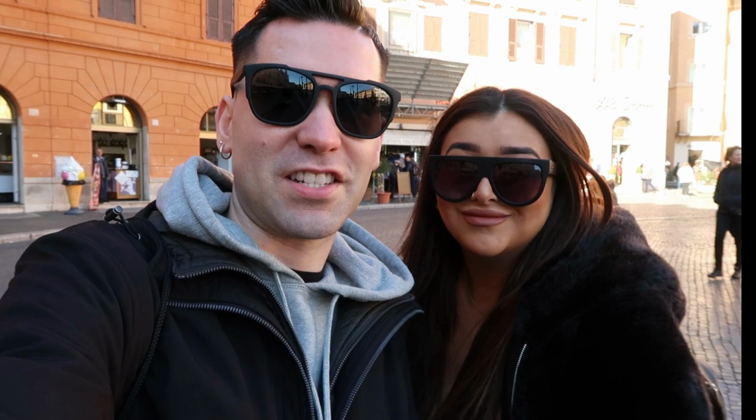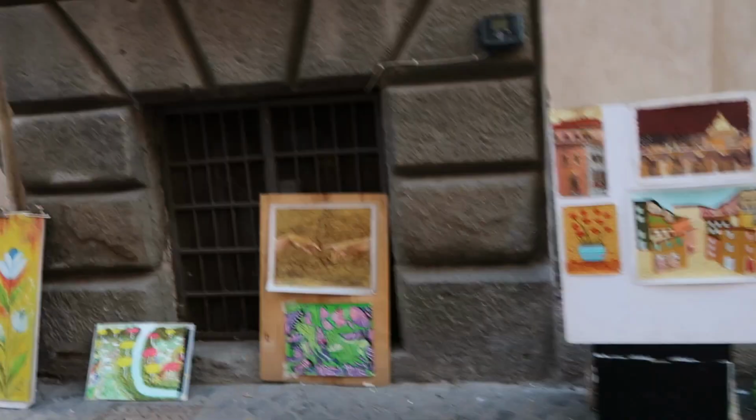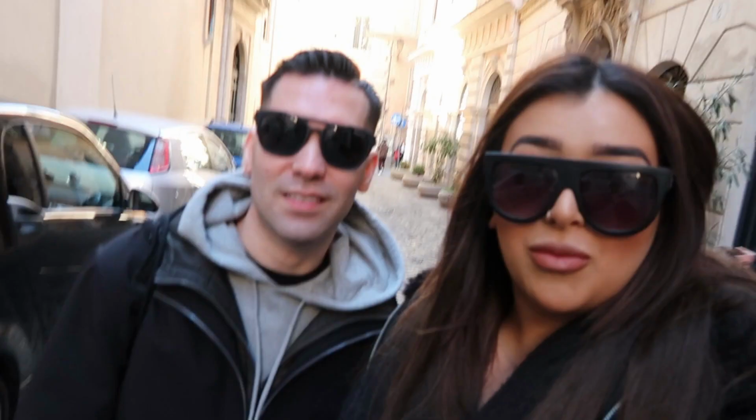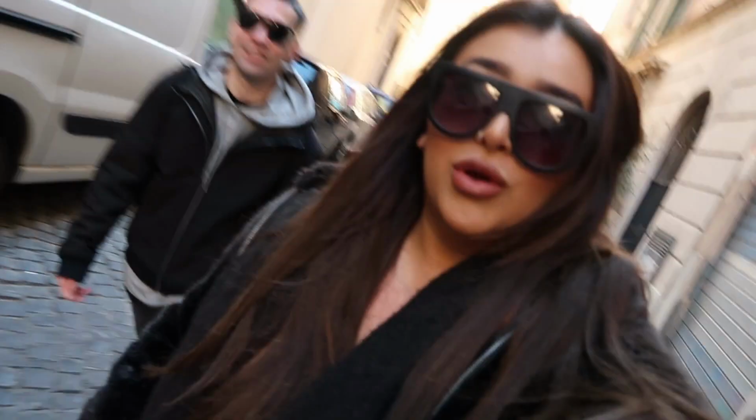So we're now at Piazza Navona, so we're gonna head over there now. Let's go, guys. So literally every street in Rome is so cute, and you stop and see little cute things like this. Just a little cute street. So we're just gonna keep walking on to Piazza di Spagna. I'll be there in approximately 10 to 15 minutes.